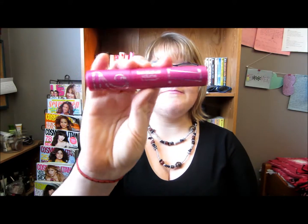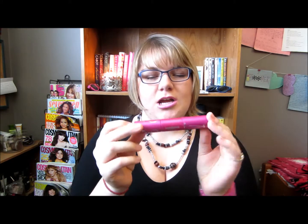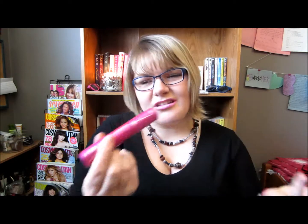The first thing I have is a mascara. It is the Bombshell Volume by CoverGirl. It's their double-ended ginormous mascara, and I really like this. It's pretty much the only mascara I've been wearing all year, because I got this back in December and pretty much all I've been wearing since then. I've seen reviews on it and people are like, well, it's okay, and the packaging's a little ridiculous. I personally love this. It's just big and bombshell and I like it.